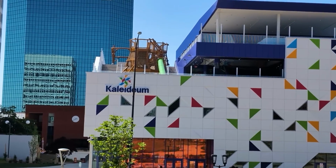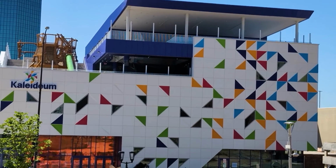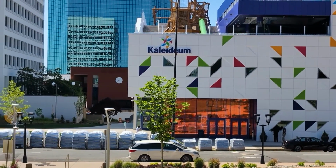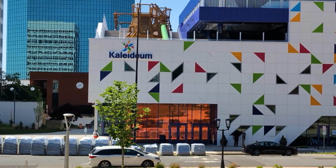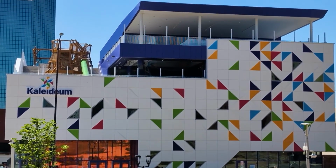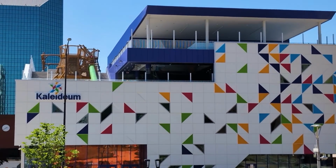So you can see up there on the roof of Callidium, you've got some interactive exhibits for the kids to go climbing and adventure and burn off some of that energy. And all this is brand new. Just opened. They did a VIP opening just a couple months ago, but now you can still get in there, but you've got to go ahead and plan in advance for the time being.